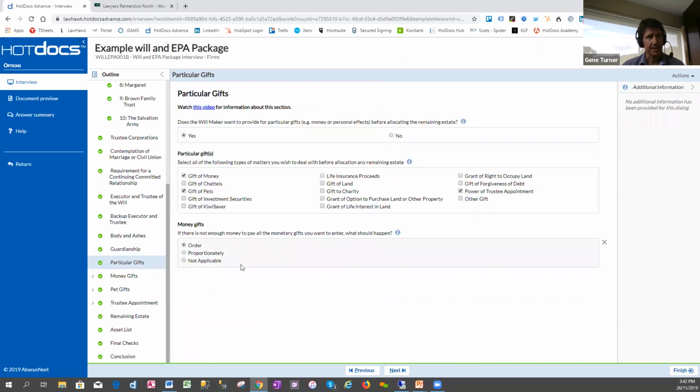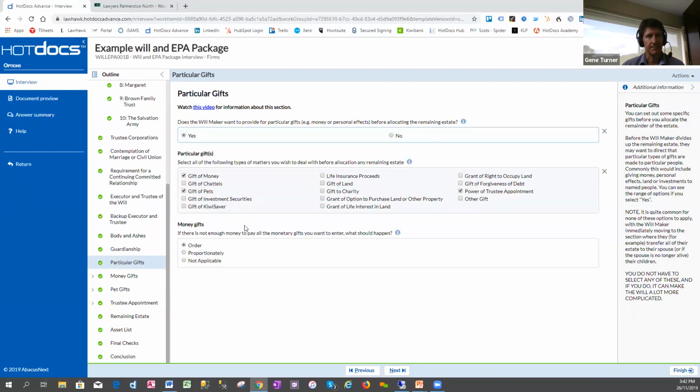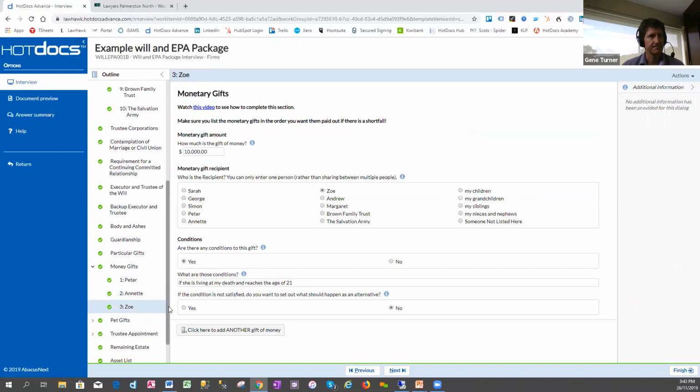When you get into the particular gifts, there's a smorgasbord of options there. So, I mean, they might just decide they want to go straight to allocating the remaining estate because everything's going to go to Sarah, or they could choose to give pretty much anything to anybody. And in this case, we've got a gift of money, pets, and trustee appointment for the trust. And so for the money, we could give $10,000 to each of the children if they're living at the age of 21, and we could quickly run through Peter and Zoe in the same way there.